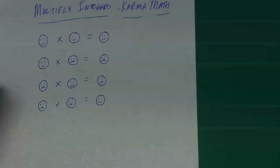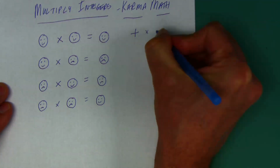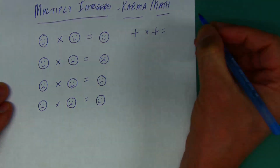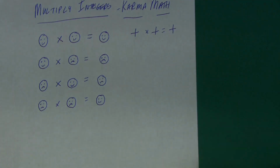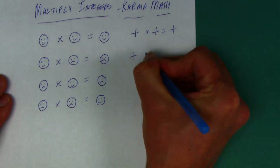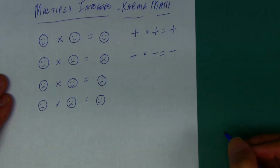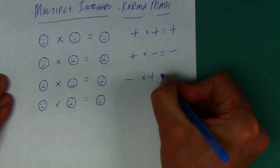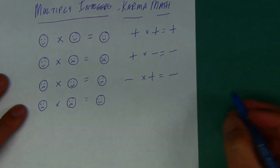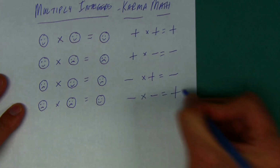And if you imagine the smiley faces as positive, if you had a positive number and you multiplied it by a positive number, you've been doing this in second or third grade, you always get a positive answer. Now, what you haven't been doing is all the rest since second grade, right? But if you have a positive number and you multiply it by a negative number, your answer is going to be negative. If you had a negative number and you multiplied it by a positive number, your answer will also be negative. And if you had a negative number times a negative number, that will be a positive answer.